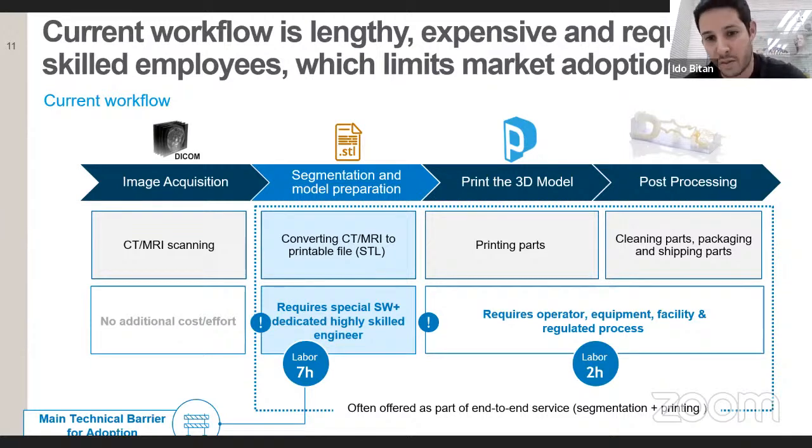And then you have to get the actual print. So owning a printer and managing a printer is also a hurdle in the process. We just yesterday announced that we have invested in a company called Axial in order to have a service that will answer this whole part that is very cumbersome for the customers.